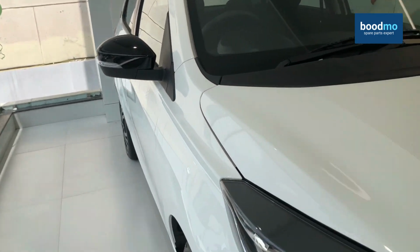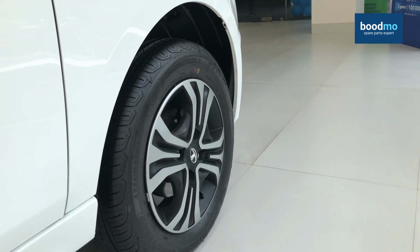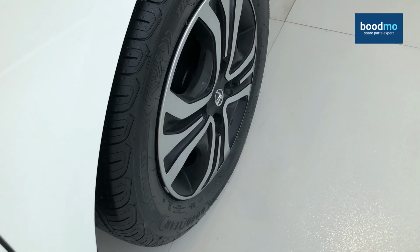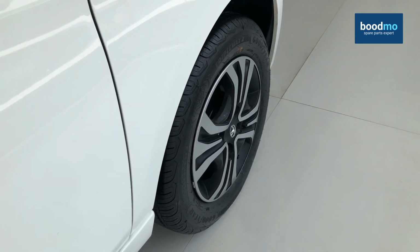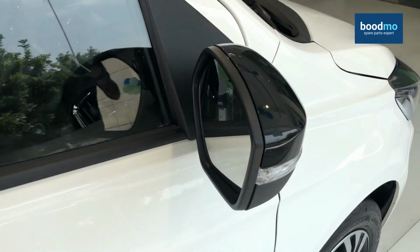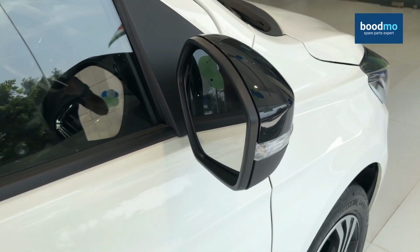Moving on to the side profile now, we get 14-inch styled wheels in this XT trim, and the exact tire size happens to be 175/65 R14. These aren't alloy wheels, but these are steel rims that are look-alikes of alloy wheels. The ground clearance here is about 168 mm when the vehicle is unladen. The ORVMs have been finished in piano black, and we get LED turn indicators over here, and these are electrically adjustable, not retractable.